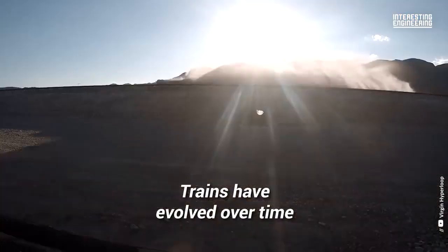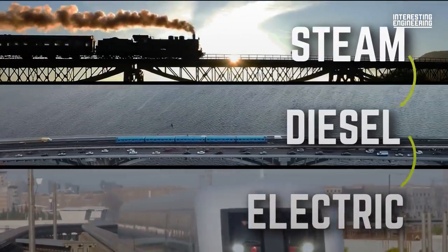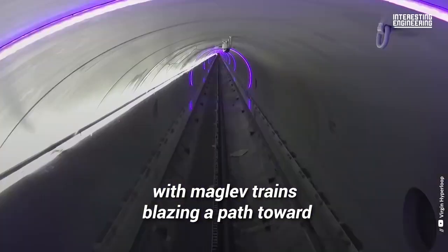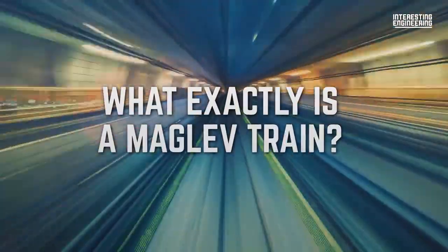Trains have evolved over time. They've moved from steam to diesel to electric power. Today, trains are becoming more futuristic than ever, with maglev trains blazing a path toward the future of transport. So what exactly is a maglev train?